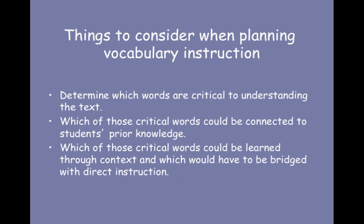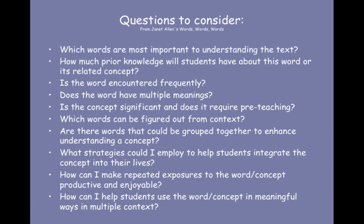So, things to consider when planning vocabulary instruction. Determine which words are critical for your kiddos to understand. Which of those critical words could be connected to their prior knowledge? Which of those critical words could be learned through context, and which would have to be bridged with direct instruction?